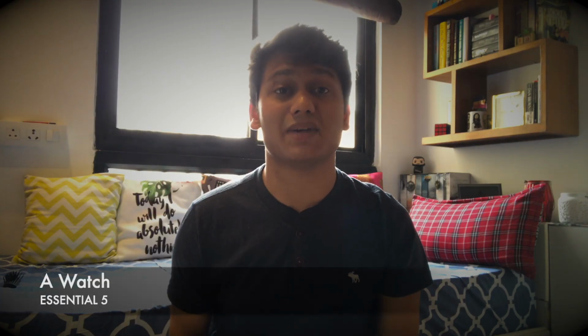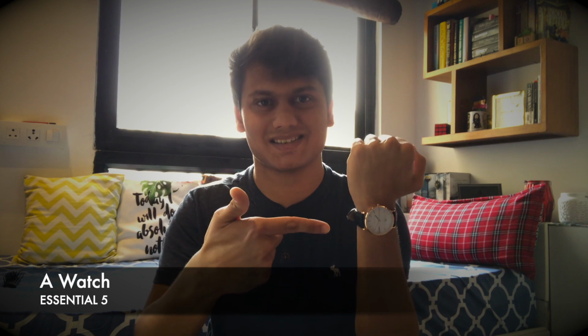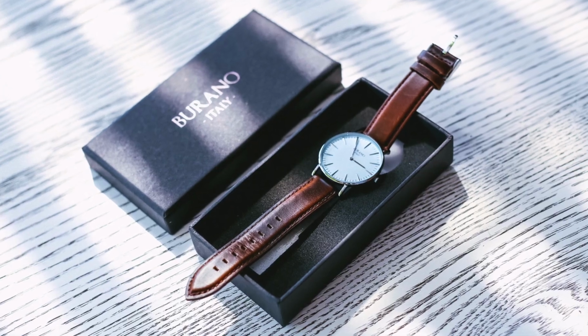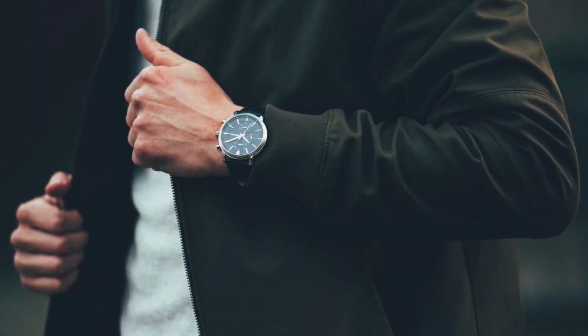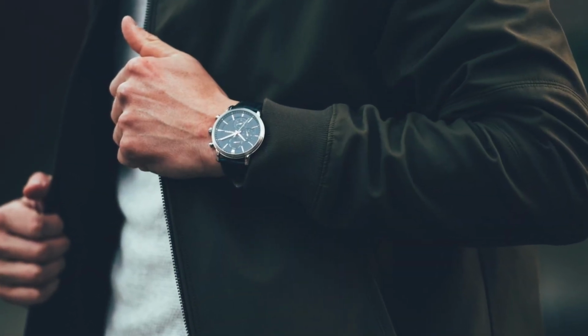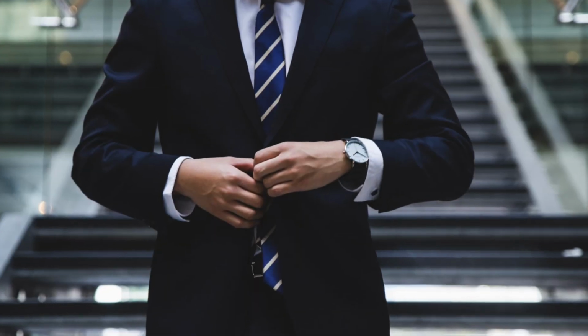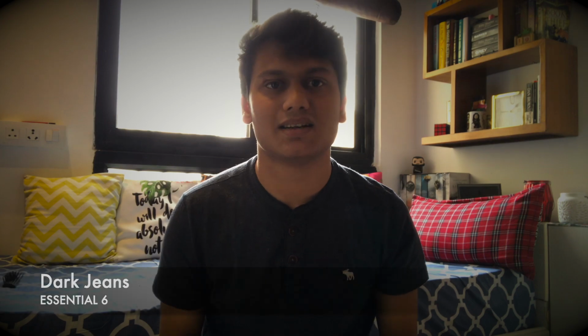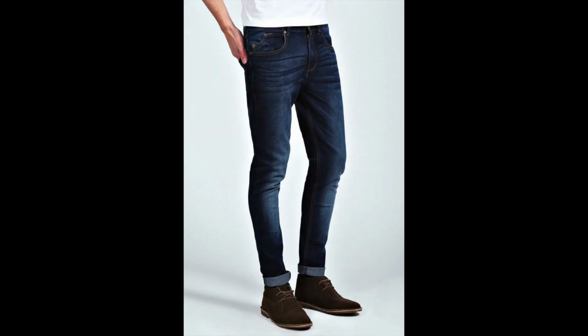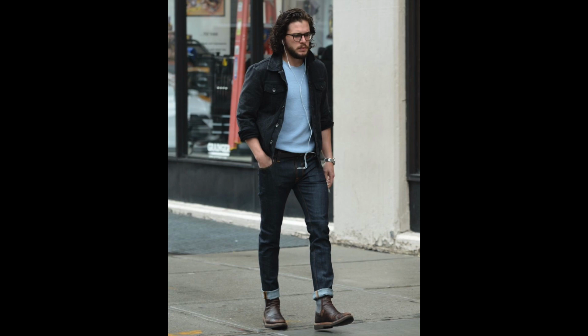The fifth is my favorite, a watch. A watch is always a wonderful option because this accessory will add additional detail to your overall outfit. Sixth, a good pair of dark jeans. A dark jeans is versatile and always looks stylish.